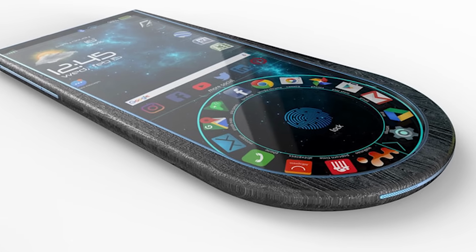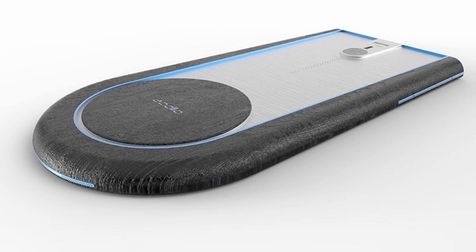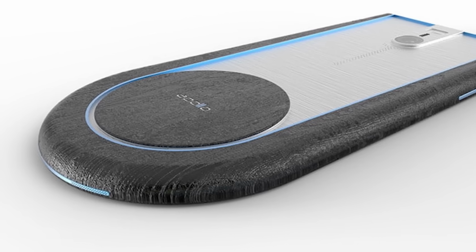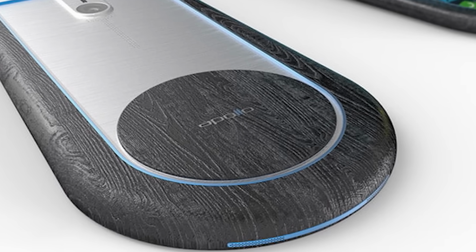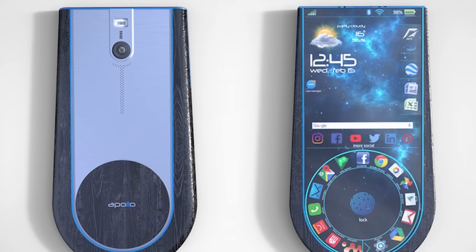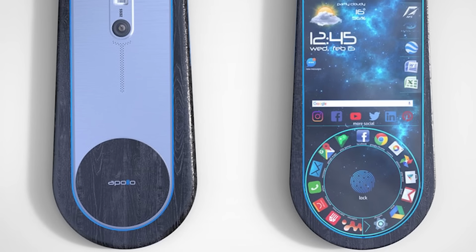The interface of the gadget is also in line with the rest of the features on the smartphone. In the lower part, there's an element similar to a dialing disc of an old phone. There are application icons, and those that don't fit on the screen can be reached by scrolling the wheel. The designer also wants to add a fingerprint scanner to the functionality of the smartphone and place it directly on the working display.